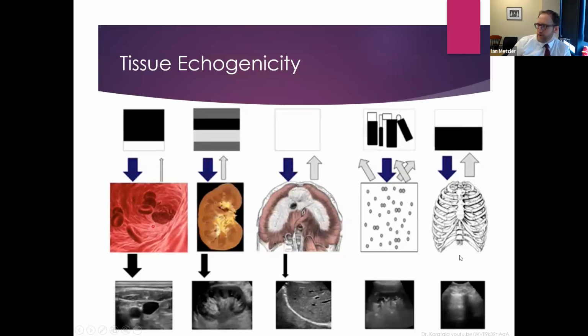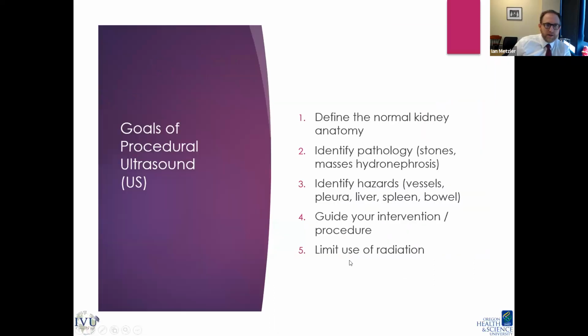And then with something like bone, you're going to get a very hyperechoic superficial aspect of it, and then you get shadowing, which is basically where no ultrasound waves can travel through that medium. They all reflect back, so you cannot see beyond it, and that's reflected by the shadow. And that's really important in stones, as we'll see in just a little bit.